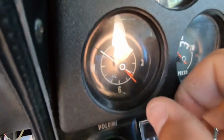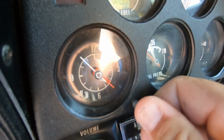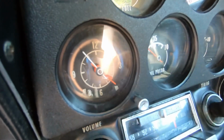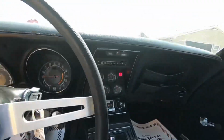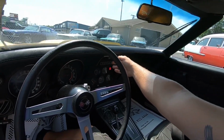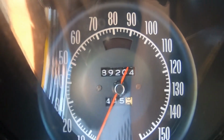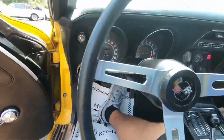Oh, it turned for a second. Hold on. Look at it. There it goes. Hold in on that button. The clock is trying to work. When you let off, it goes away. Wipers. Go ahead and place your bets. Do you think the horn works? Showing 89,000 miles. It's hard to stand behind mileage on a '73 model.